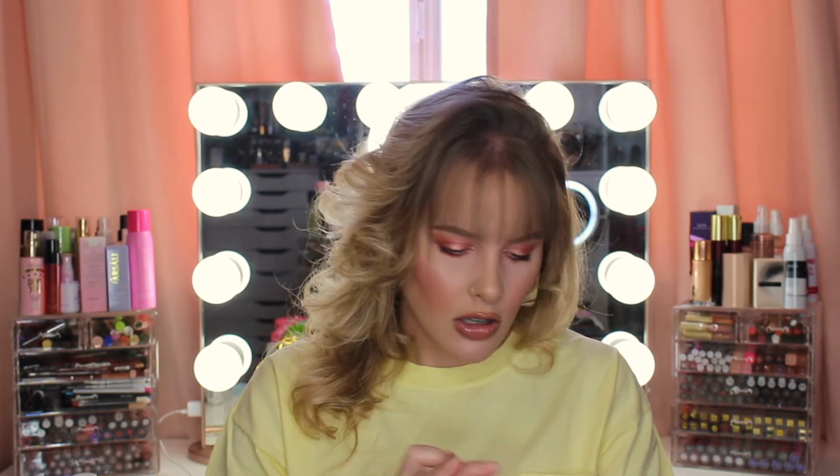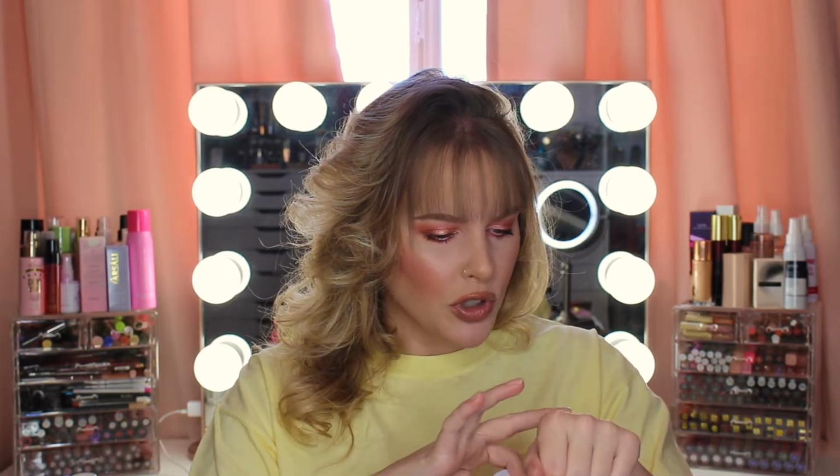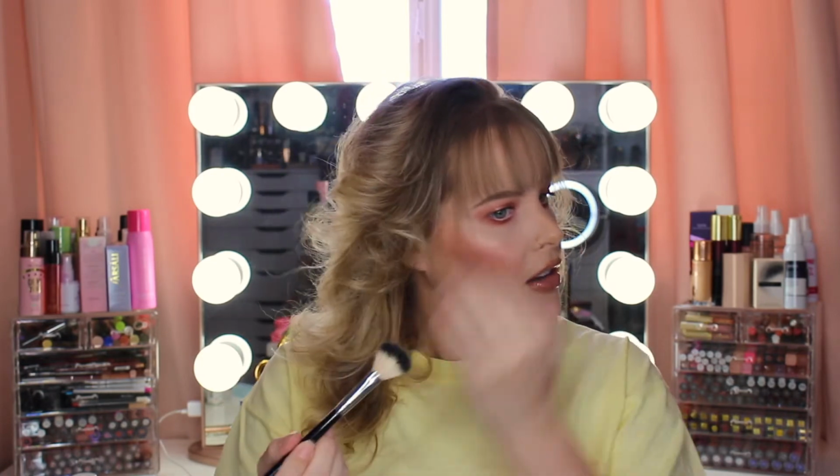I don't know, it might be too dark for me to wear right now, but the formula feels really, I don't know if you guys can see that, the formula feels really smooth, almost like a cream. I feel like this would look better on me in the summertime, but let's go ahead and pop some on now just to see, I guess. And I can't tell if that glitter is all the way through or it's just a spray on top.